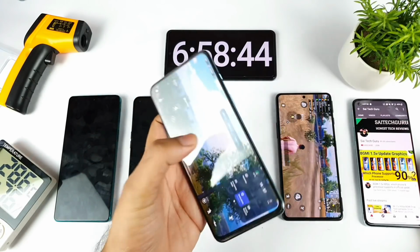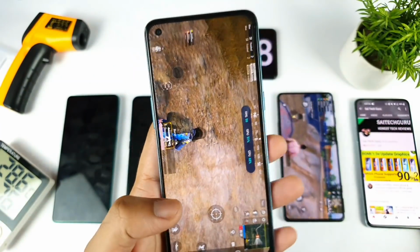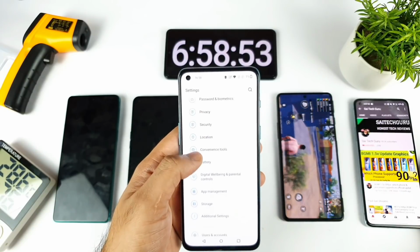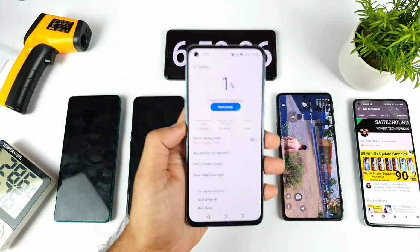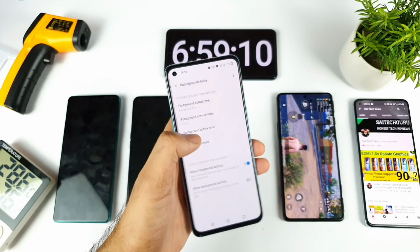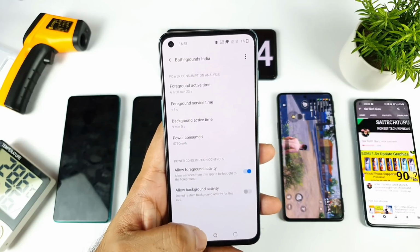So the OnePlus Nord 2 also reached 1% at this moment. Later I'll go to the settings and show you what is happening in the settings option present in the battery. And here we go. As you can see, it's 6 hours and 59 minutes, almost exactly the same. And you can see the phone battery usage as well, the battery used by the mobile game, how many hours I continuously kept it running.